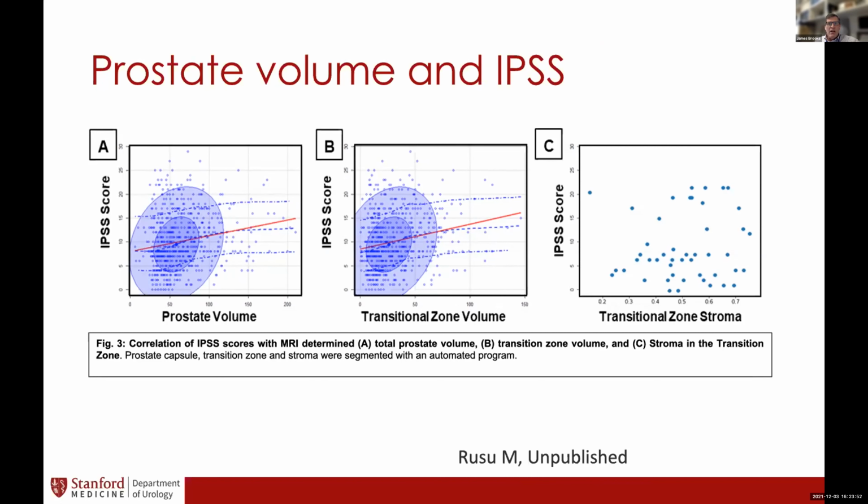This is not a very strong correlation. We've known this for a long time, but it was stunning to see it in our MRI patients. So again, using prostate volume as an endpoint is going to be kind of a squishy endpoint. So we need to do better than that. So that's some ideas about the challenges with measuring what we see in lower urinary tract symptoms in men with BPH.